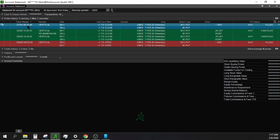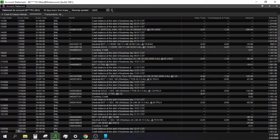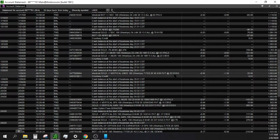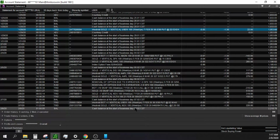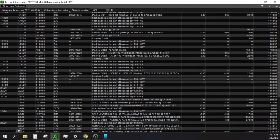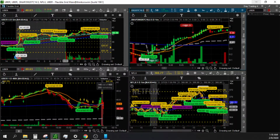I basically bought it back, I think for a penny there. I only received 20 cents for the trade. So we look down here, the 28th right here. As you see, I received a $22 credit, put credit, and then I sold it today right here. Basically bought it back for 2 cents, $2. So I made $20 off of that small trade. I said, small gains, small profits, stay green. Feel free to ask any questions.